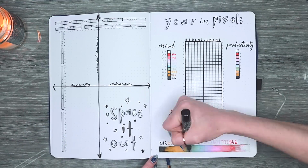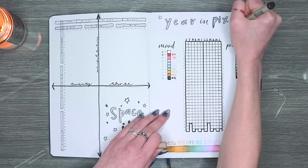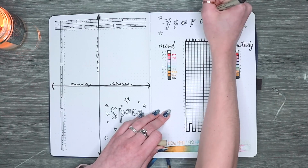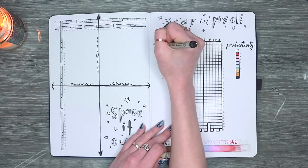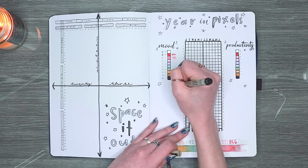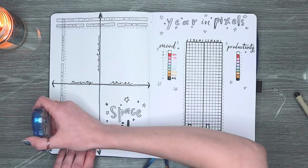I actually love what I did on the bottom. It's like a bar that's bleeding all the colors together. I just think it looks really cool, and it gives me a great idea of how the colors are going to work together. And once again, I just kind of doodled some stars around the title and around the page.